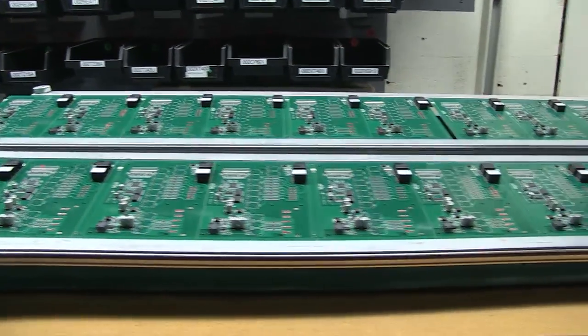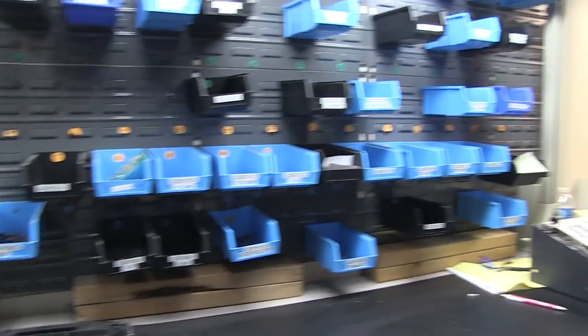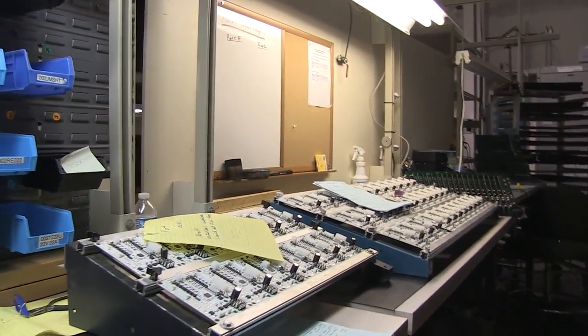I'm sure most of you who've never been inside a factory might find this interesting, and those of you who have been inside factories, well, you may find it boring, but what the heck, you're along for the ride anyway.